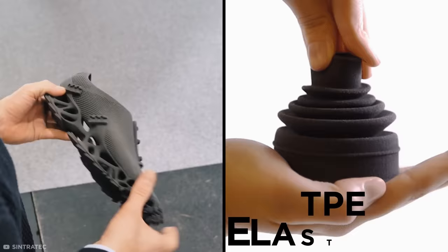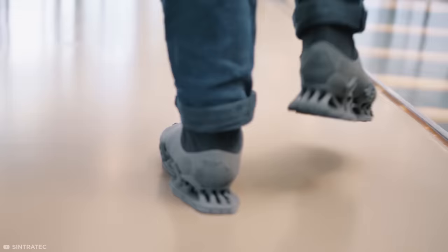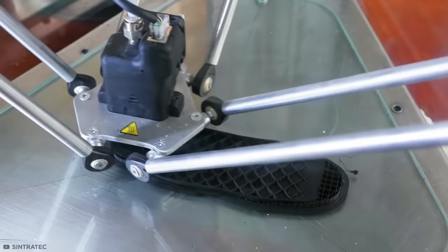The TPE is thicker and thinner in different places, meaning that specific parts of the shoe are rigid, while others are soft and flexible. This means the shoe is both comfortable and incredibly fast to manufacture, as the whole thing can be printed out in one go, without requiring any stitching or gluing. The Cryptide's scaffolding-style sole means that the sneakers are incredibly comfortable.